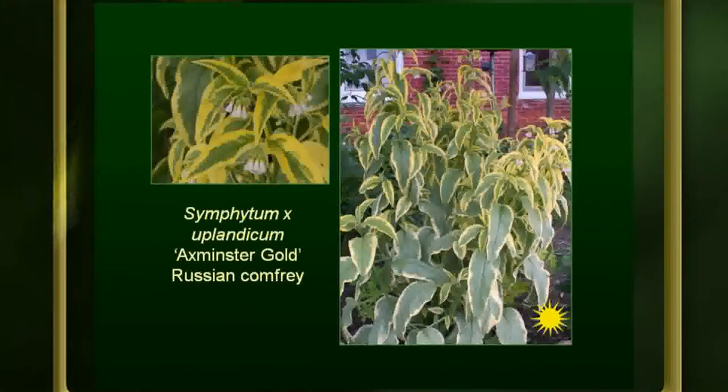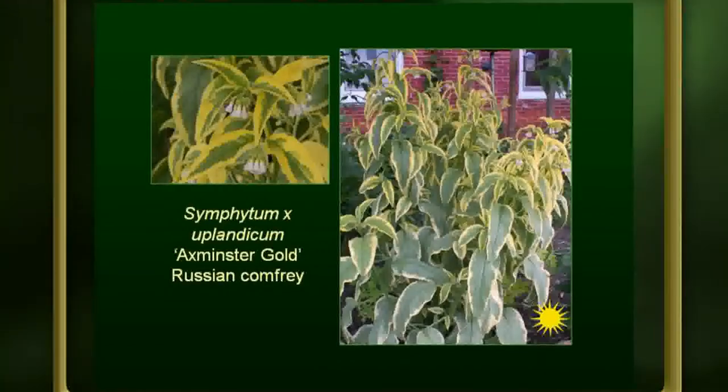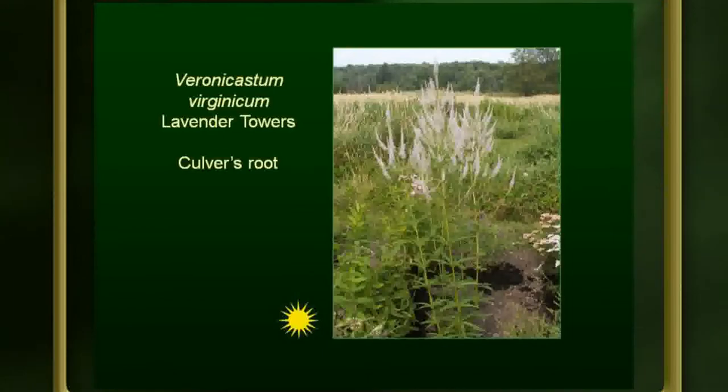This comfrey is different. This is not the type that just spreads rampantly all over like the usual comfrey. This is called Russian comfrey. It's a variegated form. Looks beautiful in early summer with the flowers, and you see the variegated leaves, and it just makes a clump like that. It's very hardy, does well in pretty much sun too, or part shade, which is what we're still looking at. So Russian comfrey is just a great specimen plant.